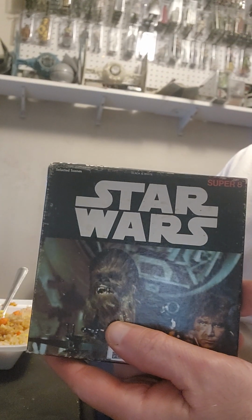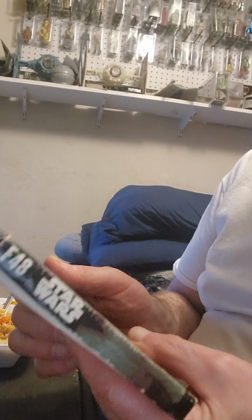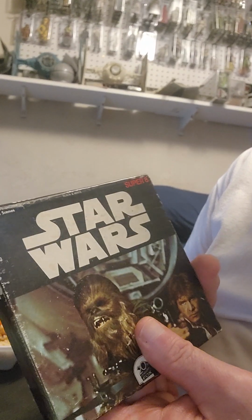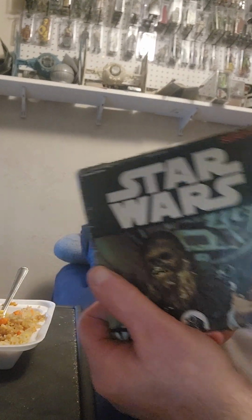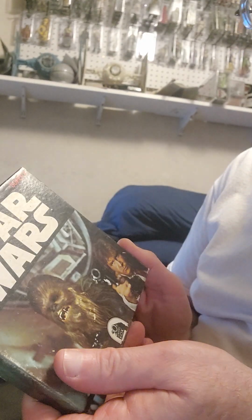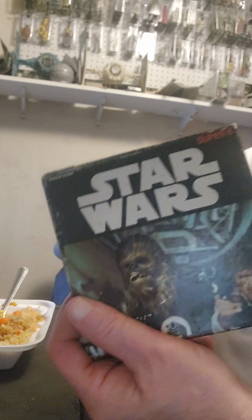As long as it doesn't burn out the projector. That was a problem with a lot of these, the bulb would get too hot and it would melt the thing. I'd be so sad if it did. But I'm willing to try and set up a time to watch this thing. If y'all want to do it, let me know. Later.